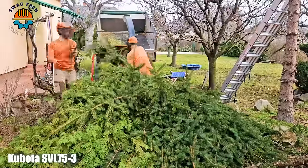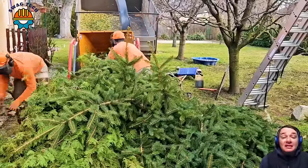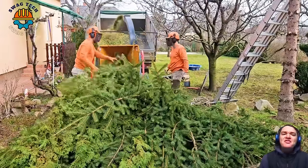The important role of the Kubota SVL753 stump grinder in land management ensures accurate and fast tree stump removal, improving safety and aesthetics in landscape projects.